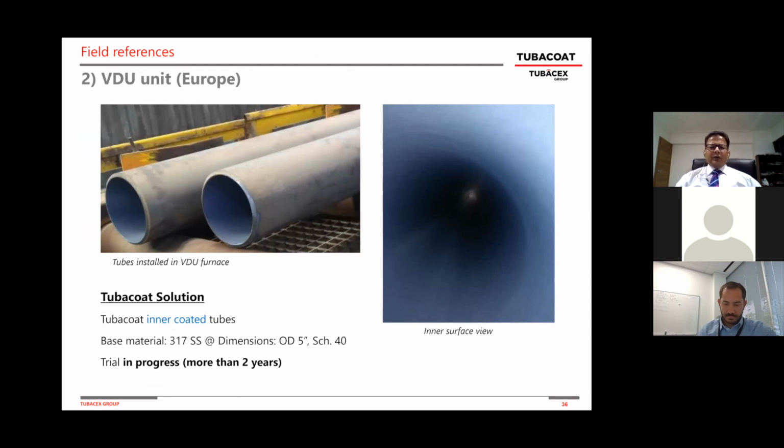Another VDU furnace in Europe, another refiner. Now 317 stainless steel. They've been running for more than 2 years, and they have not had any need yet to do the cleaning or pigging operations. Again, proving the TUBACEX technology is holding very well in this particular VDU furnace heater. Next slide.